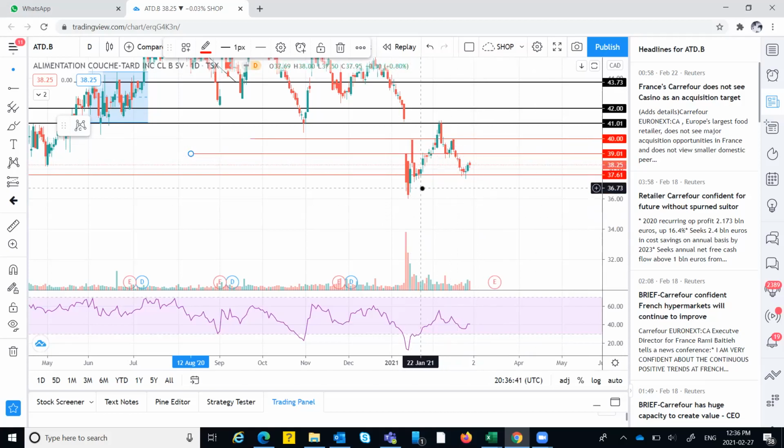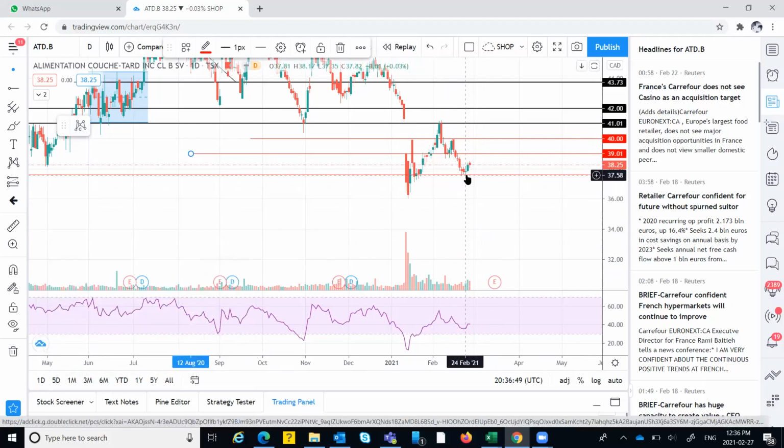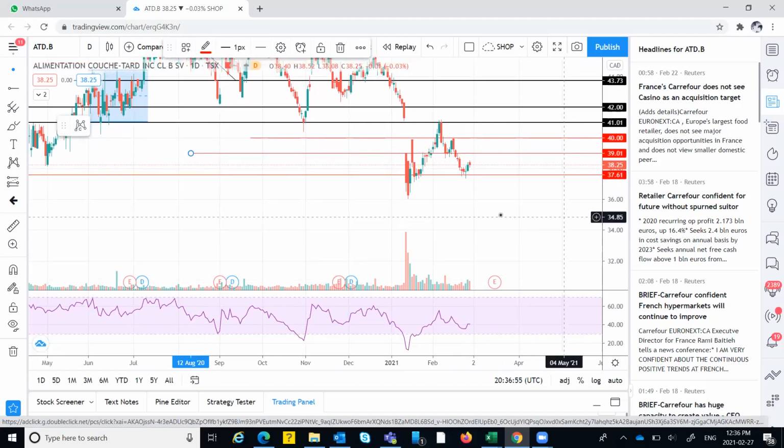Tahir, what should be the exit point if someone is holding? Okay, if you are holding it, are you in profit or loss? I took it at 37 point something. So I'll just hold. Yeah, hold it. If you took it here, hold it.